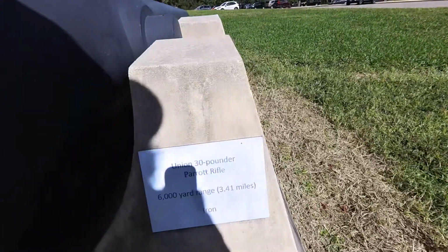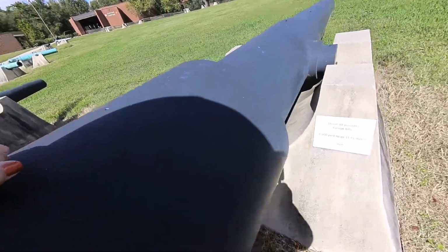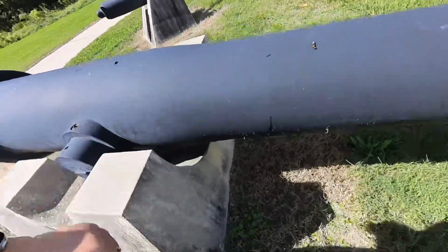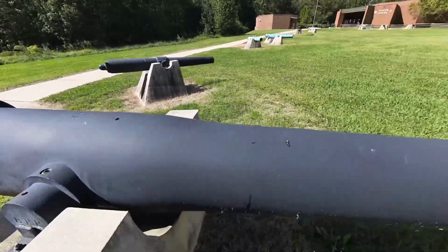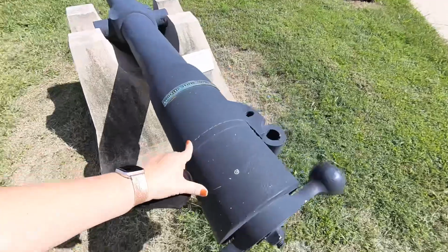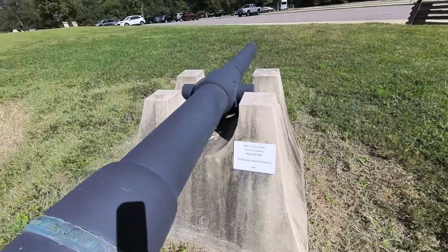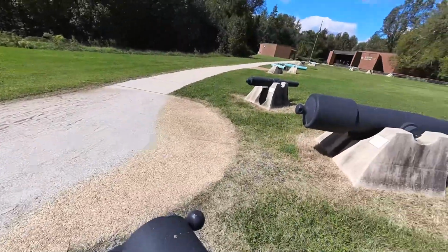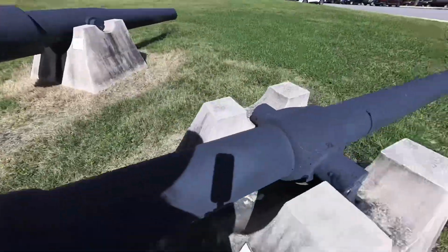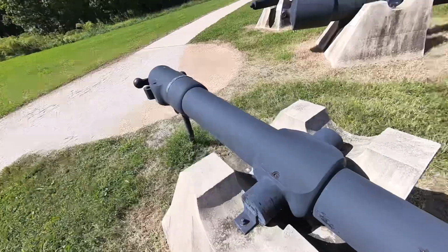This is a Union 30-pound Parrott rifle. 3.41 miles. Iron. Now, this one has a longer nose, or what I call a nose. But it doesn't go as far as the short one. But a bigger ball. Now let's see, this one here says Whitworth breech loading rifle, which is what it is, the British 12-pounder, and it goes 5.68 miles. Also, it's longer than the first one, right? Not as long as that one, but again, a smaller one. And it has those fun grooves in the side. But just that, I find that interesting.